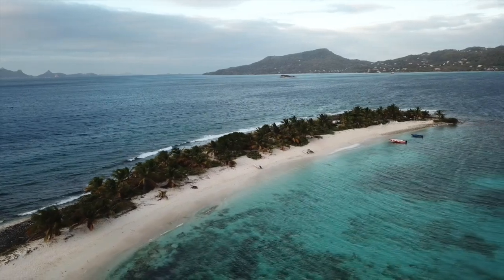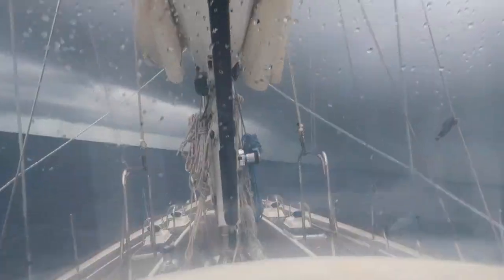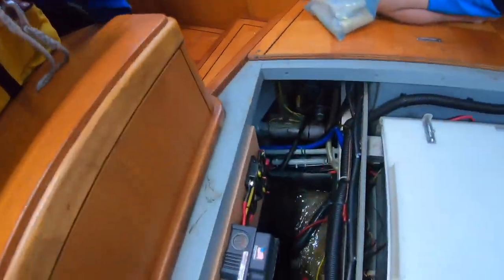Here are some clips from this episode of Sailing Britican. There's absolutely no wind. 40 and 45 mile-an-hour winds. So this is what a squall looks like. Simon, we're taking on water! We got a lot of water down there.